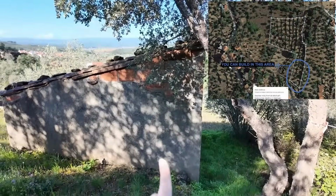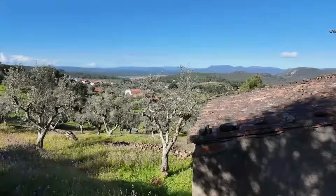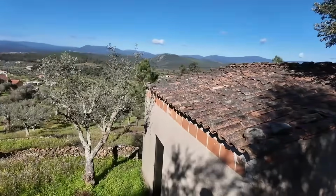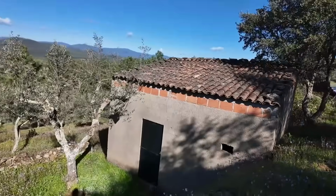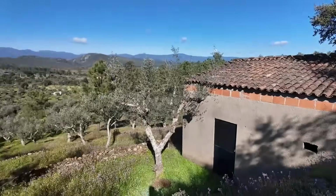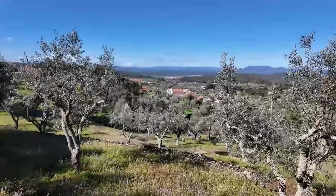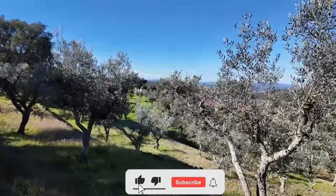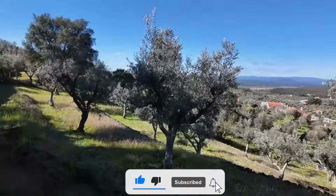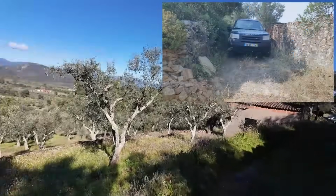The property starts here, where I have this construction. It is a construction only for agriculture purposes. You cannot transform this into habitation, okay. The property has 2 constructions like this, but only for agriculture purposes, okay. Look at this view. So the property is made step by step. We call it terraces, but there is another name, I'll remember in a minute. Terraces, probably. And you could come here with the car.